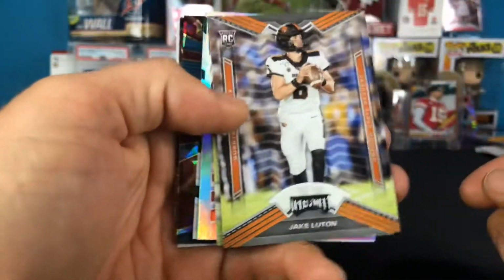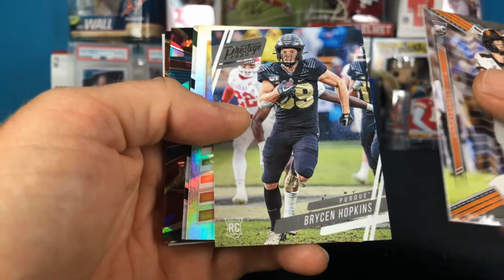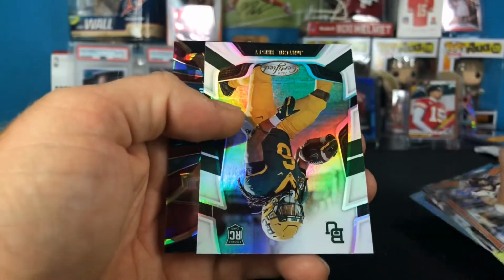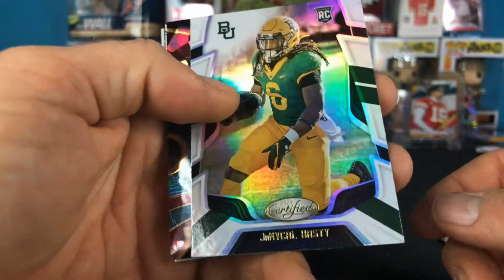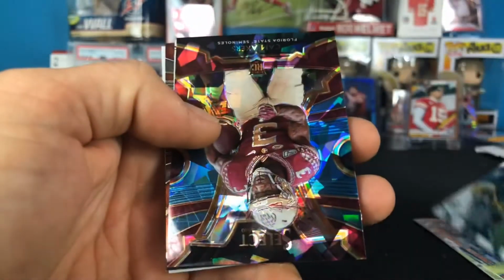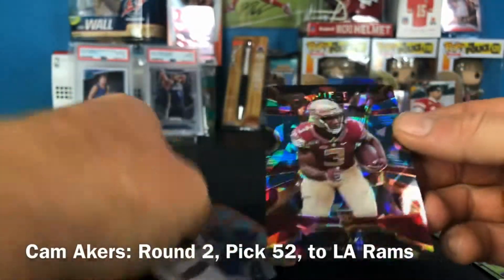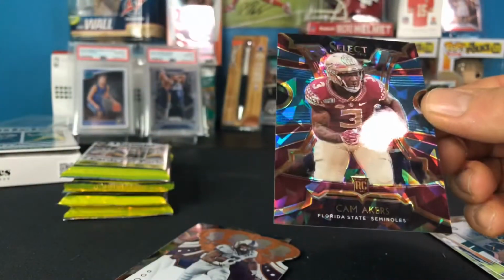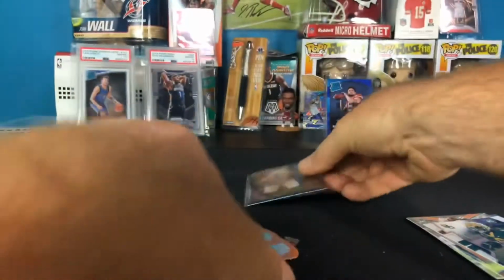First off, we got a Jake Luton, Bryson Hopkins, Michael Perrine, rookie card out of Absolute. It's just so cool, all the different stuff in here, man. Jamichael Hasty, rookie card out of Certified. There we have a Select. That is a cracked ice. Cam Akers. Let me see if that's got any kind of... Oh, my God, that is a super short print. 10 out of 15. Very nice on the Cam Akers. Florida State Seminoles. Very nice.